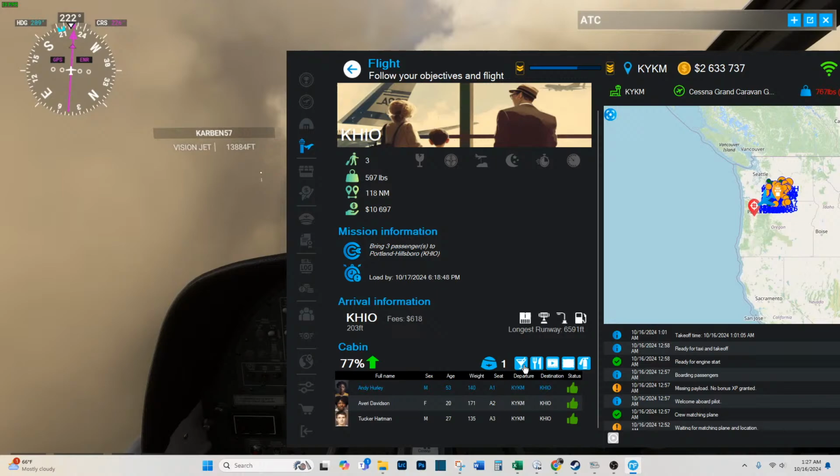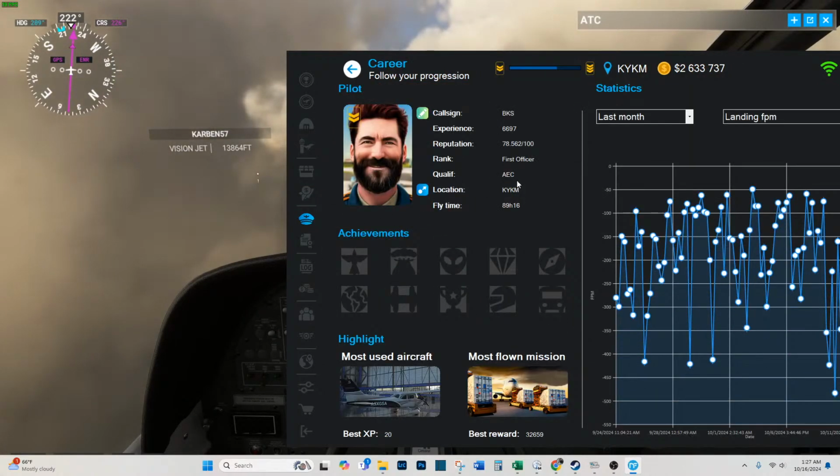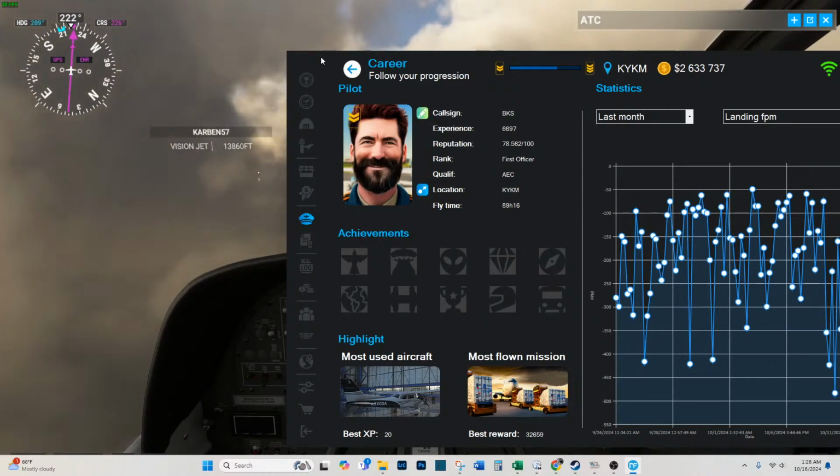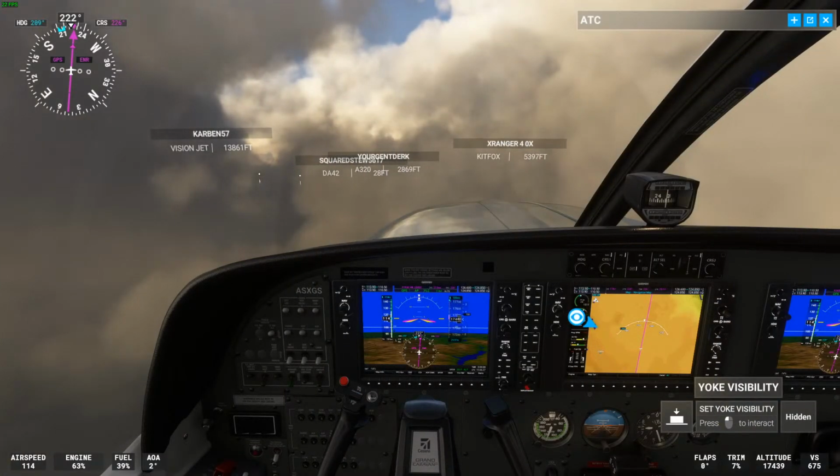I'm going to go ahead and start a drink distribution form to get that increased even more so that we can increase our reputation, because the more they're happy, the happier our reputation score gets. So we currently sit at 78.562. We've been slowly building that up since we learned about it.